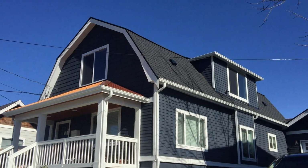I am so excited because right behind me is a Dutch Colonial. A Dutch Colonial. That's a Dutch Colonial. Do you know what that is? It's not a barn. Look how cool it is.